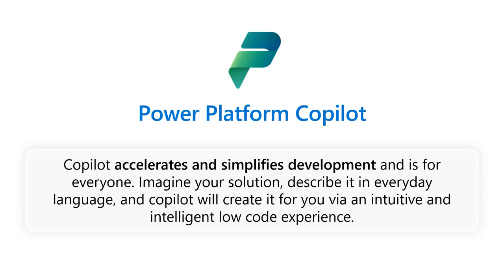This is really where Copilot comes into play. Copilot is Microsoft's AI platform that's going to go across all of its applications going forward, all of its platforms, and all of the development tools. Copilot really can help you drive a couple of things. It can help accelerate and simplify development for everybody. Imagine if you've got a solution that someone could type something in everyday normal English language, Copilot would create it for you on this Power Platform. That's where all of this is headed.